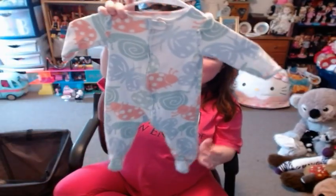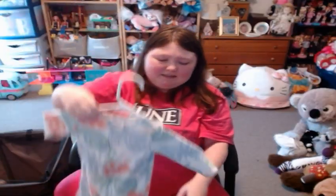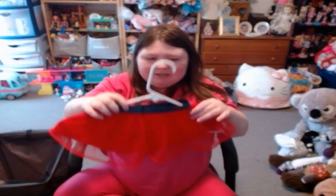I got this little camo outfit with the little tutu. And she gave me some ballet shoes, so I thought that was super cute. I could tell as I was going through everything how much this doll meant to her. She had this cute little ladybug and snail PJ sleeper onesie. She had a little skirt for the doll. It was red, a little tutu kind of deal.